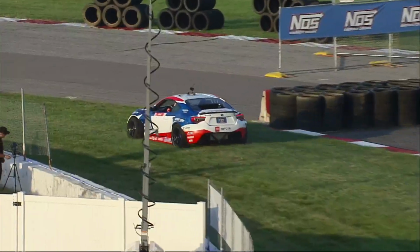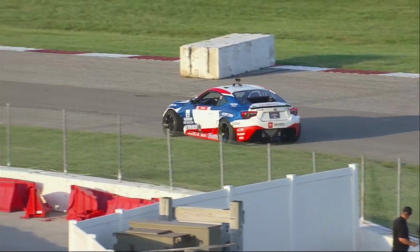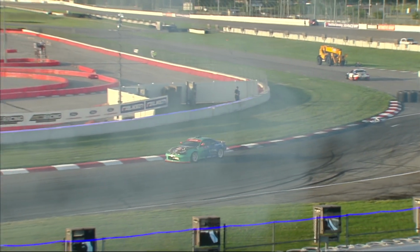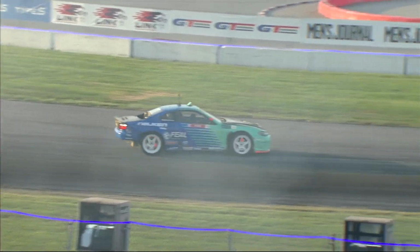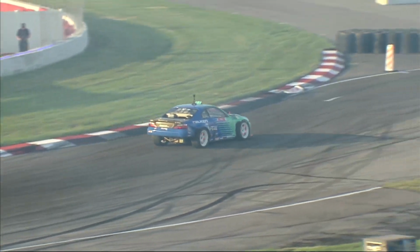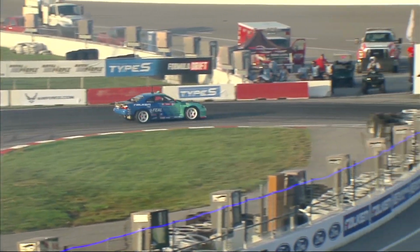Again, we're looking at the rubbing on that right side, or excuse me, on the left side. What were you going to say? Is that contact? Oh yeah, for sure. I would assume, but whatever. There might have been a rogue something out there. You never know. The tire might have popped out or something.